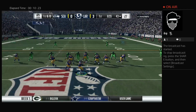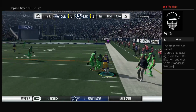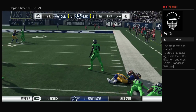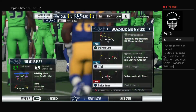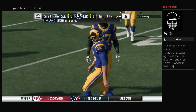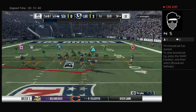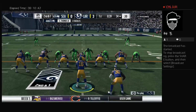A shotgun snap for Goff. Throw right side is into the hands of his tight end, Everett. Give him 9 there on the first down completion. All right, I'm doing my rudimentary math here. That's his 3rd catch here in the first quarter. I don't know if it's just game plan or he's just finding his way open. And maybe a little of both.